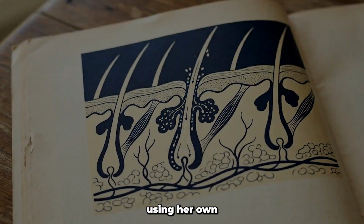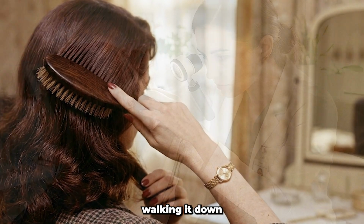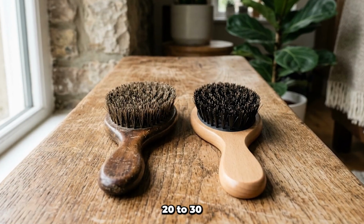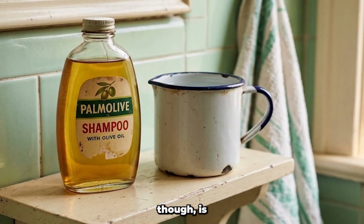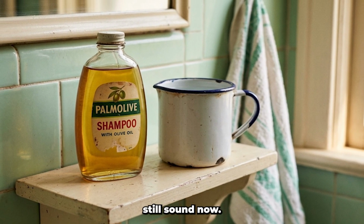She was using her own oil, the oil her scalp had made for exactly this purpose, and walking it down to where it was needed most. Modern trichologists will tell you 20 to 30 strokes is plenty and 100 is too many. The principle, though, is the same. It was sound in 1955, and it is still sound now.